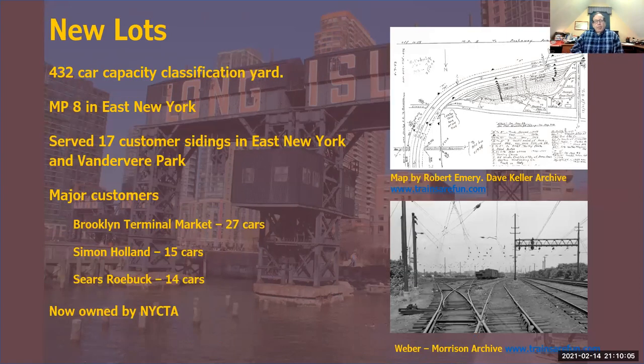In East New York, you had the New Lots Yard. It's very big, over 400 cars it could classify. It was the biggest yard between Fresh Pond and Bay Ridge. And it served 17 customer sidings in the area.